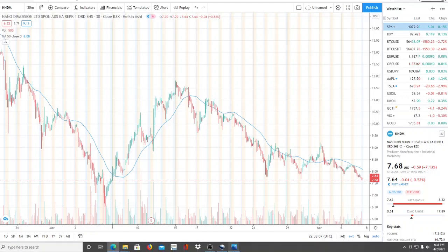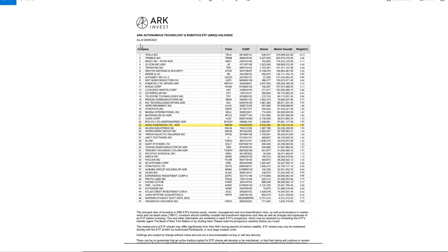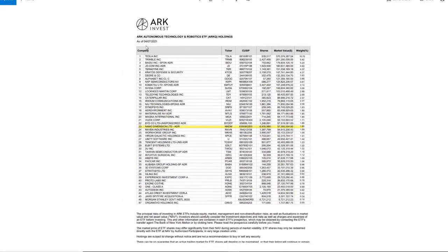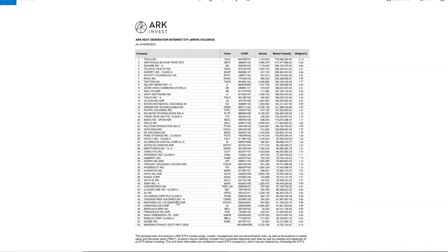So let's see how ARK Invest has reacted. ARK Invest yesterday, ARKQ on the 6th, had 6,935,980 shares. When we look at ARKQ on the 7th, it has not changed. Okay, this was a neutral position for the day. Now, when we look at ARKW on the 6th, you can see down here, Nano Dimension, they had 5,576,353 shares, and they had actually shaved off a position yesterday to this point.